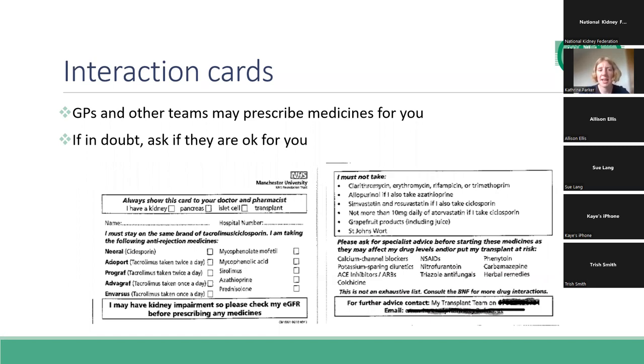But I would always say, if you've got somebody prescribing certain medicines for you and you might be concerned about interactions, just ask them, are these okay to take with my kidney medicines? Are these okay for me to take with my current kidney function? It just gets them thinking about those interactions.